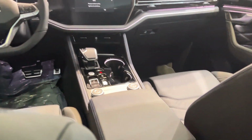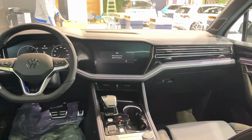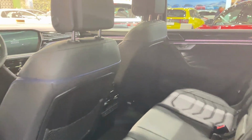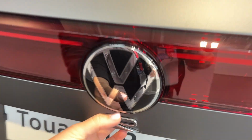So what's the verdict? The 2025 Touareg R eHybrid is probably the most complete vehicle Volkswagen has ever built. It's fast, comfortable, practical, and loaded with tech. But it's also trying to play in a segment where brand cachet matters, and that Volkswagen badge, as nice as it is, just doesn't carry the same weight as its premium rivals.